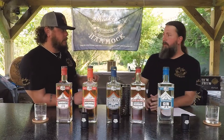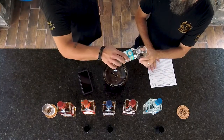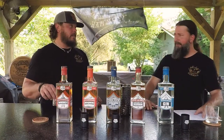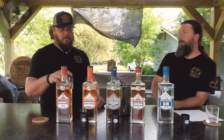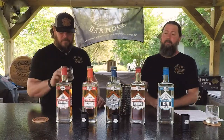So what'd you think? You shoot it? I did. You're not a shooter? No, I'm not a huge cinnamon whiskey fan. That's different, though. It is different. That's cinnamon whiskey. This is cinnamon bourbon, not that syrupy Fireball garbage. Yes. I would agree. 100%.